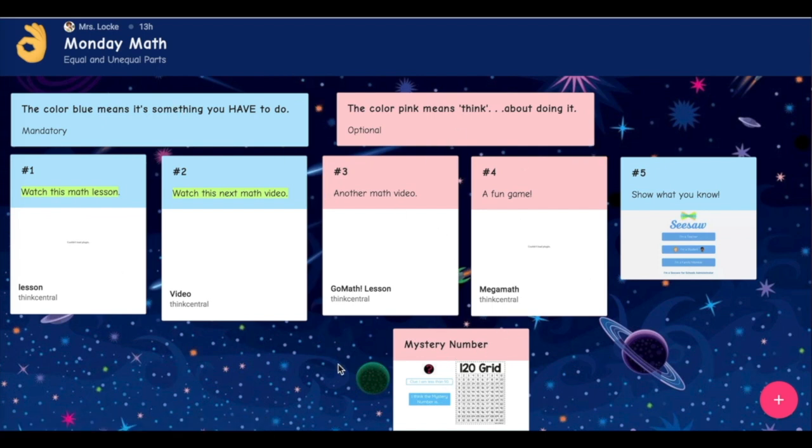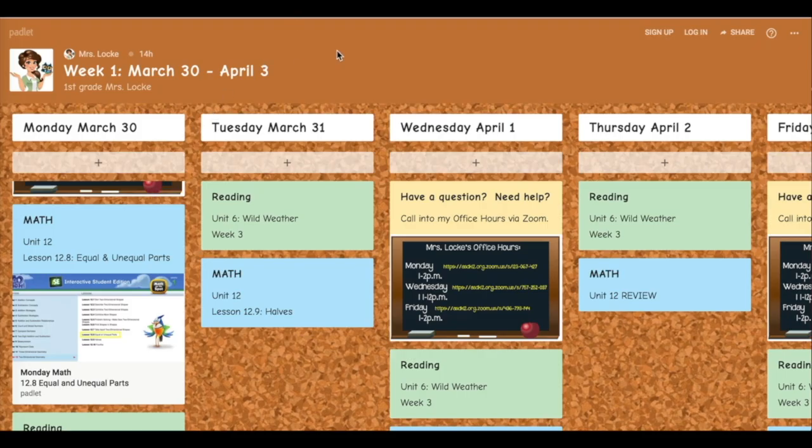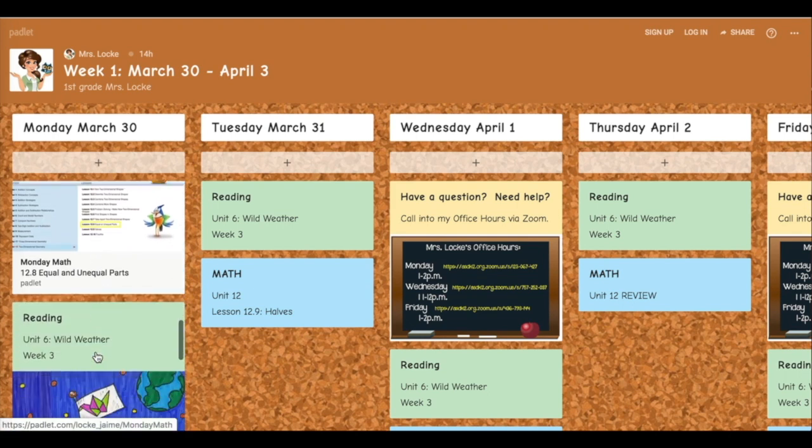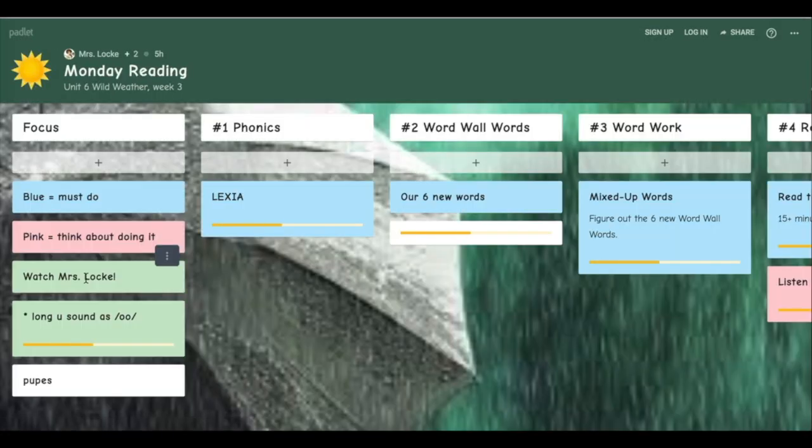Good. Now I want to go back to that corkboard page. And I cannot click the back button. It won't allow me to go back like that. So I'm going to close the tab. There's Seesaw, but I kept this tab open. So Monday math, all done. Reading. We're going to click on reading. And it's going to take me to a new page.